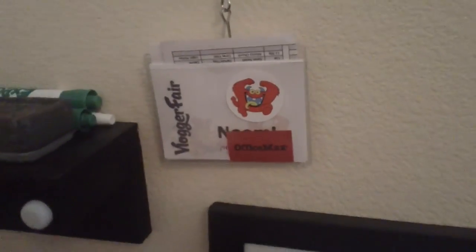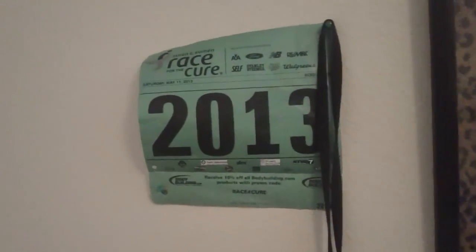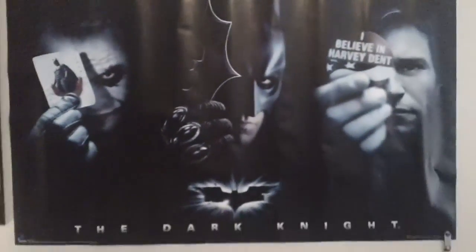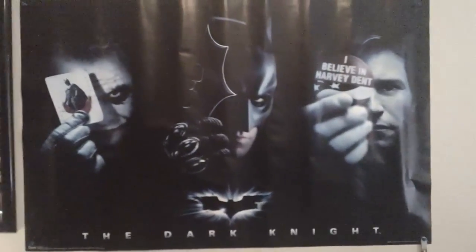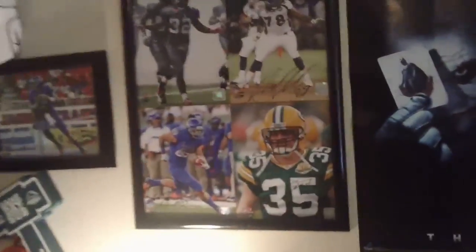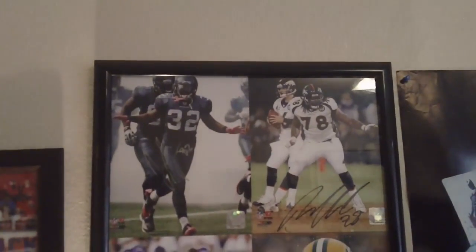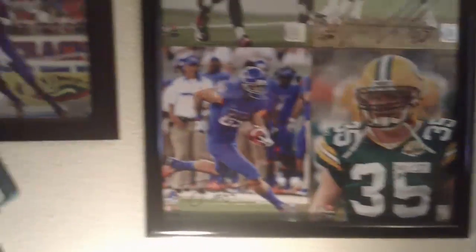And to the left of that, this is a Blogger Fair badge that we had when we went to Blogger Fair, me and my wife, a 5K that she ran. A little shelf with a picture and some trophies from when she used to play piano. Here's an electric piano. Over here to the left, I've got a Batman The Dark Knight poster, one of my favorite Batmans. Boise State players that are playing professional football. All of these are signed.